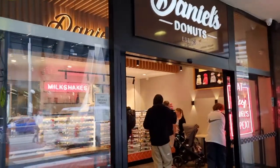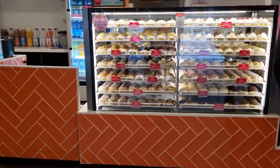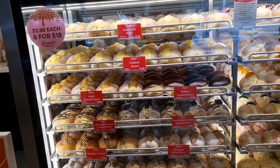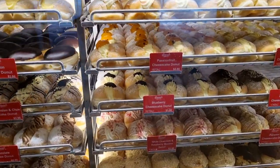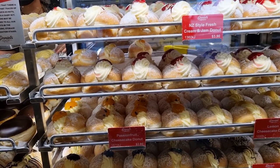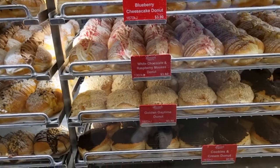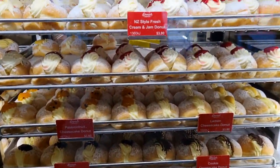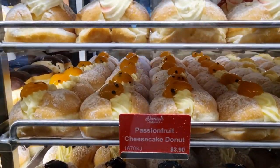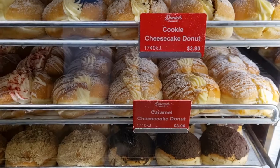One of the best donuts in the city. It's called Daniel's Donuts. And you have a variety of donuts here. Different flavors, different delicious creams. You can see these jam and cream donuts. You've got the Nutella donut here. Oreo donuts. It's called the NZ style fresh cream and jam donut. They've got the passion fruit cheesecake donut, the blueberry cheesecake, cookie cheesecake, caramel cheesecake.